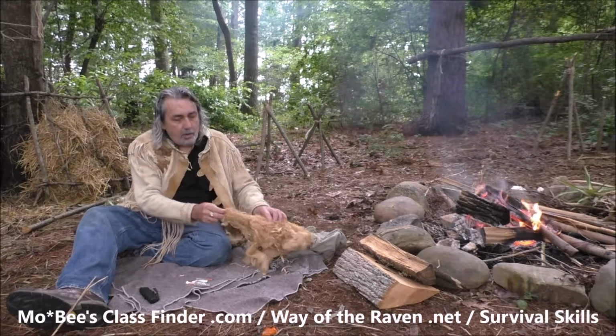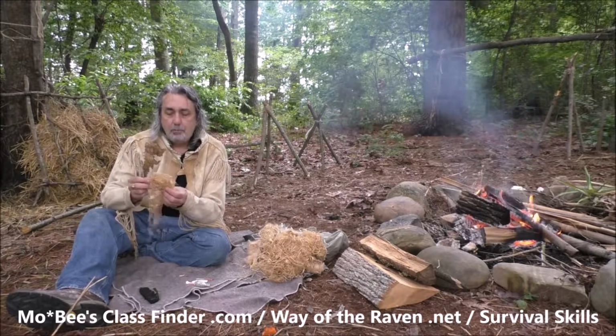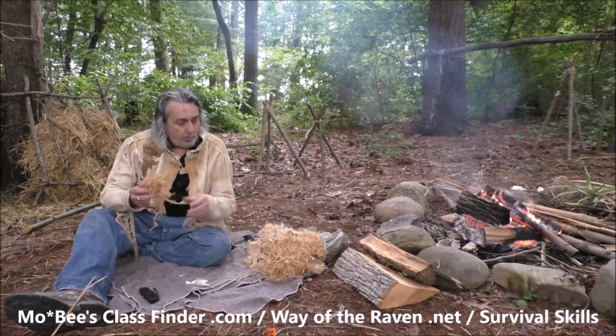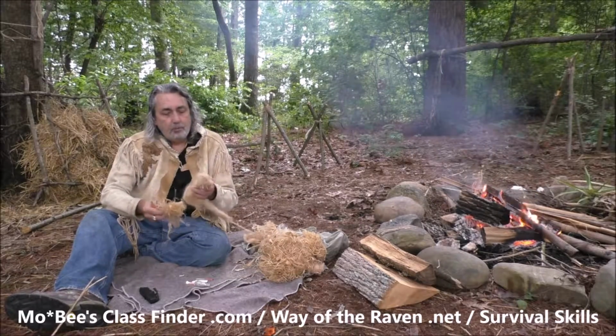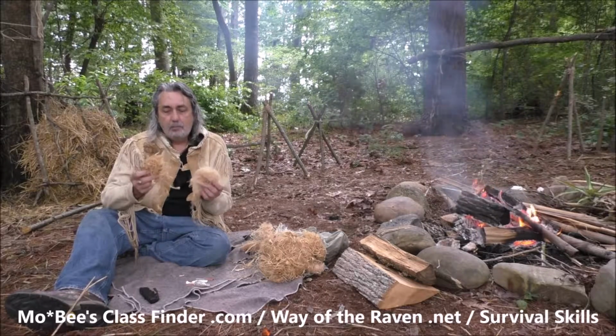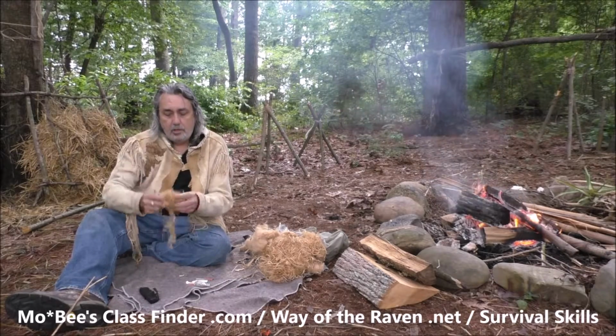But in the wild, you're not going to have maybe a cotton ball, but you can always find some type of tree bark or mouse nest or bird nest or anything. This is poplar bark, and this is actually some inner bark off of a palm tree. You can find some type of tinder bundle. You want something that's good and dry and fluffy. That's what you're looking for.